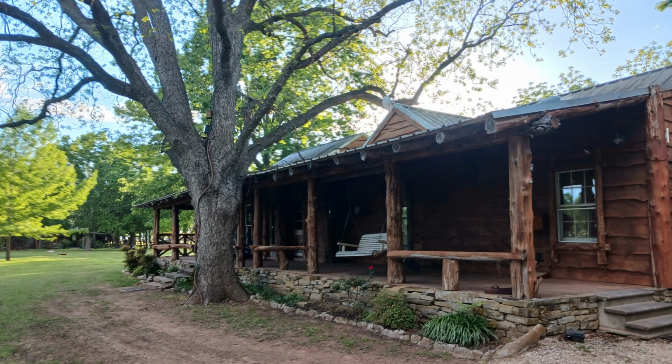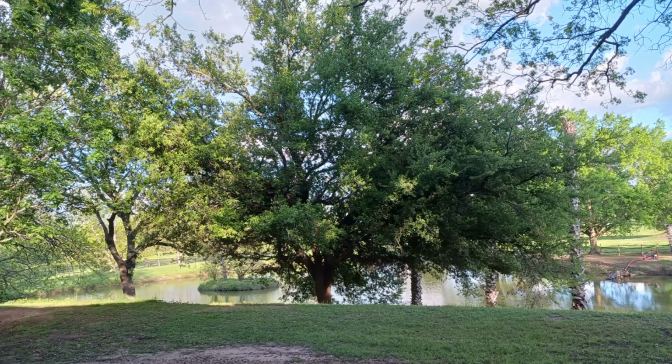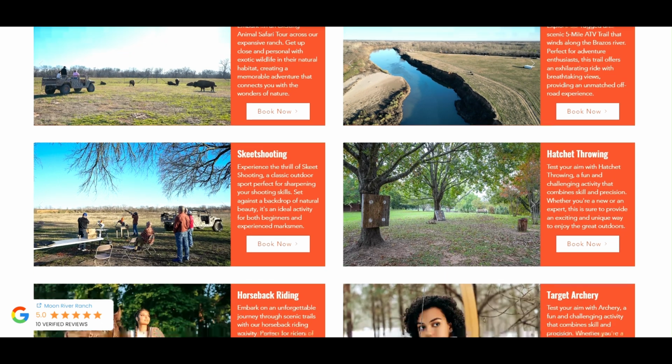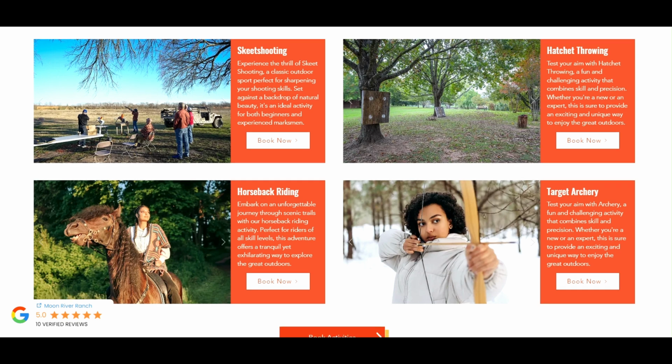The family cabin had 2 bedrooms, 2 bathrooms, a living room, and a kitchen. One of the bedrooms had bunk beds and a loft, so the cabin slept 8 people. There was a beautiful wraparound porch with a front porch swing, which looked out over the pond. It was beautiful. There are lots of amazing activities to do at Moon River Ranch: an animal safari tour, ATV rentals and trails, skeet shooting, hatchet throwing, horseback riding, and target archery.